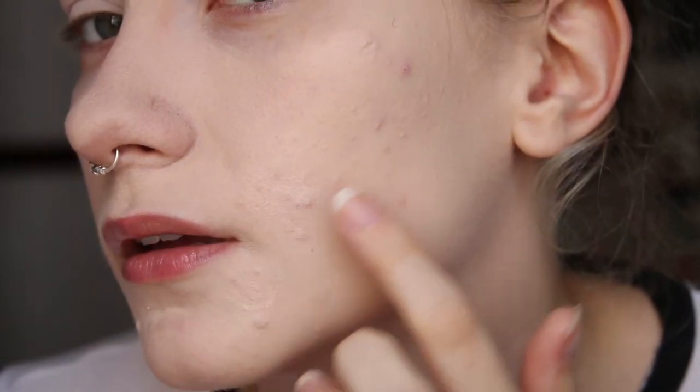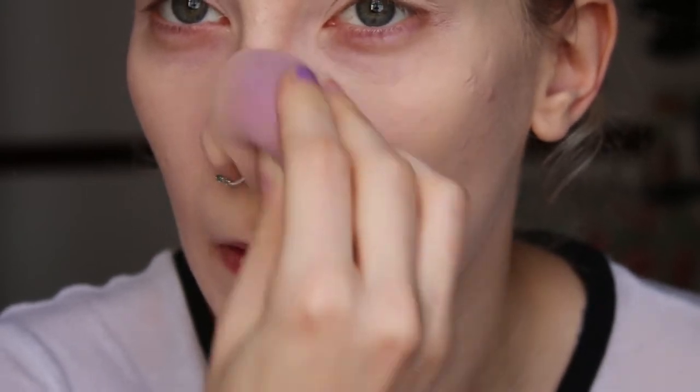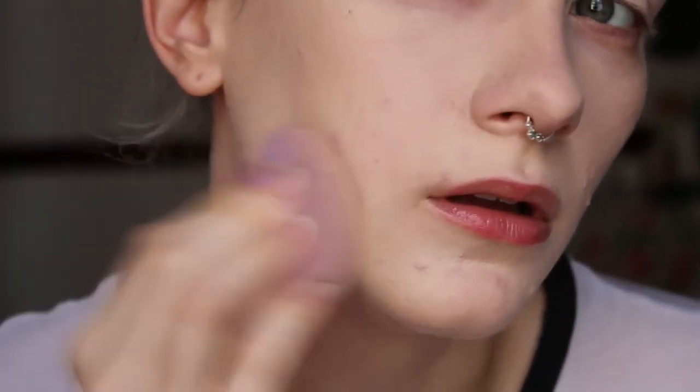So that's the first layer of foundation done, and as you can see, things are still a bit noticeable, but they're obviously toned down, but you can still see I have spots. This one is just not cooperating at all. You can still see the spotty areas, so that's why I like to go in with another layer. But this is fine, if I was just not really that bothered, which half the time I am, but if you were just going out for an hour and you didn't want to waste that much makeup, this is fine.